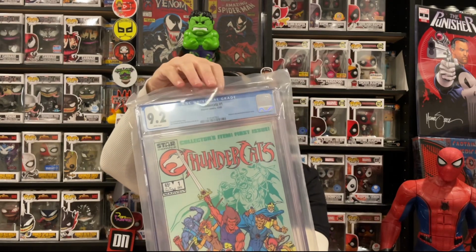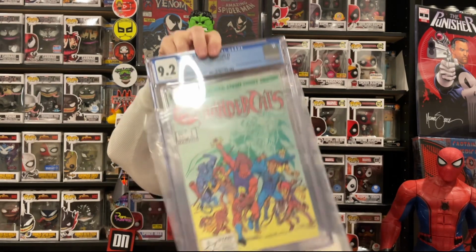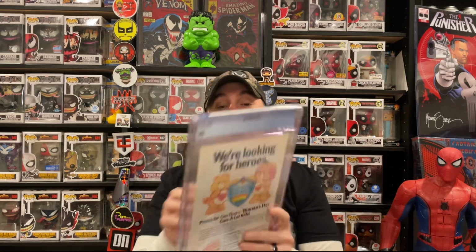And this one was super clean too. And this one at least came back at a 9.2, which I will take on a book from 1985. A nice solid 9.2, white pages on that. That's a clean looking 9.2 too. Very, very cool. I always wanted this book. I'm very happy with this one. Chris knocked it out of the park on that.